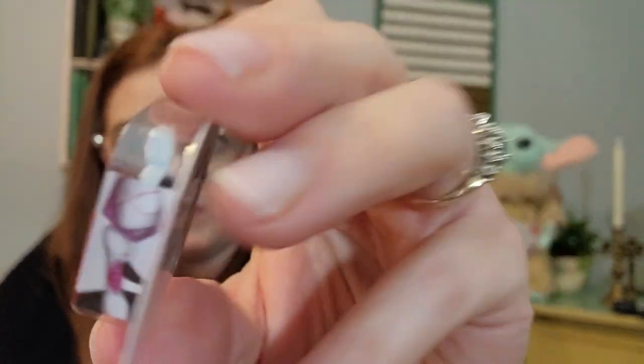No. Who are you? I don't know. Marvel something. Which doesn't do me any good if you don't see any of the movies. These are very cute because they very much look like the actual toy. So if you like miniatures in general, these are pretty fun.